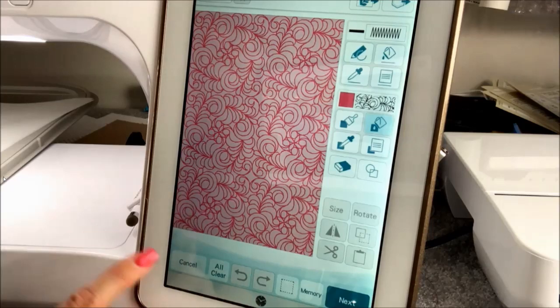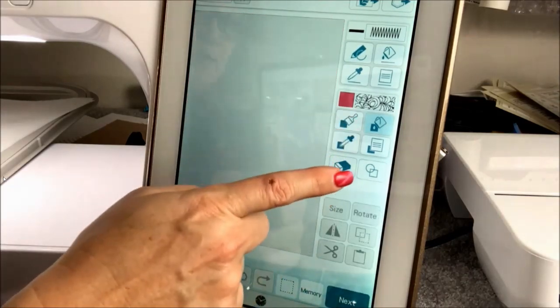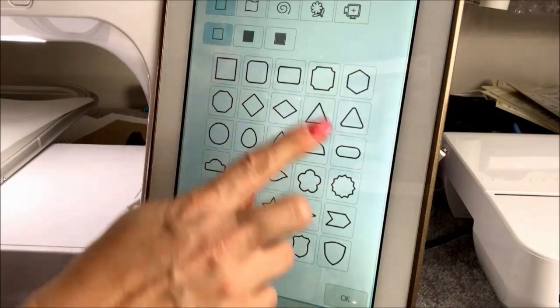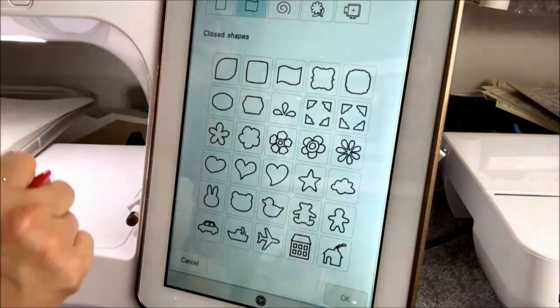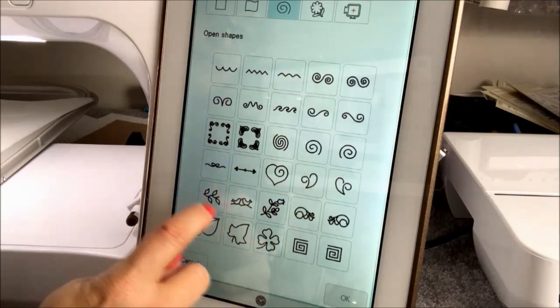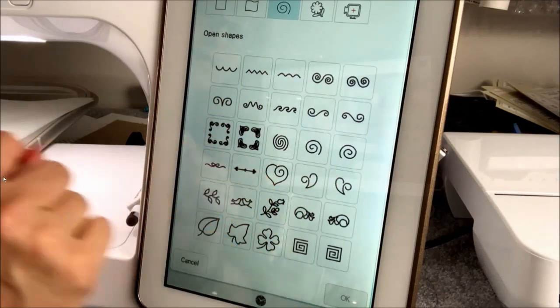Okay. So we're going to touch all clear, and we're going to go into our shapes, which over here on the right-hand side is our shapes menu. It looks like a square and a circle stacked together. Within this, you're going to have 30 of these original shapes. The second tab across the top is 30 more closed shapes. Then you have 30 open shapes, which are just outlines. This little heart is super cute for Valentine's Day coming up.